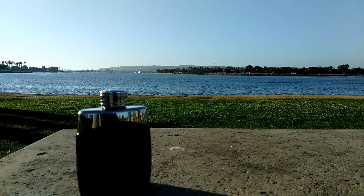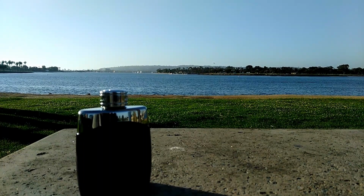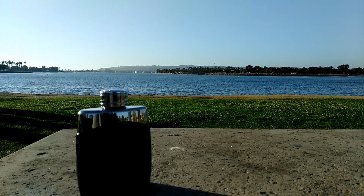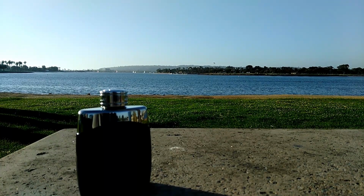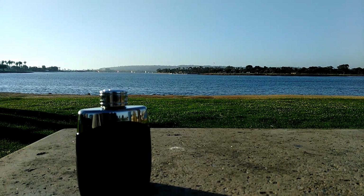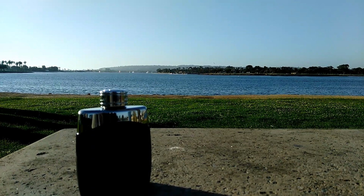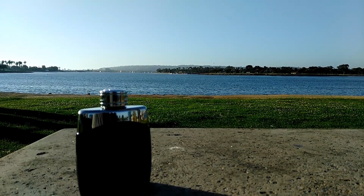I probably would have to say it is my favorite house right now because Mont Blanc Individual gets a lot of praise, a lot of hype, but there's at least 3 to 4 fragrances that I like from Mont Blanc, and I don't know that I like more than 1 or 2 fragrances from any house at this point in my fragrance journey, which has only been, as far as reviewing, a little over a year now. So this is about 1 year for me as far as fragrance videos on YouTube. But this one is tried and true.